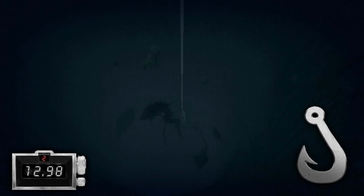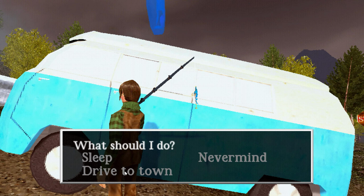There's also this demon pit that has these things in it. This is about where the game starts to show its horror side and get actually creepy, so we catch a few more of these mutated fish things and go back to town to sell them.